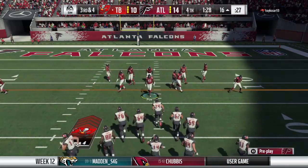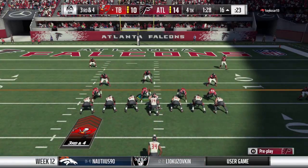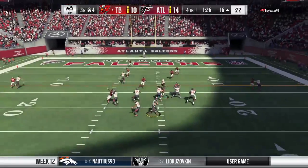Looks like they want to finish this one off. This offense has converted 2 third downs on this drive already. This is 3rd and 4. Back to throw.